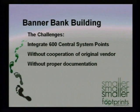So our challenges were to integrate 600 central system points from the native BACnet system without the cooperation of the original vendor, in programming software that we didn't know, and without the documentation that we should have had.